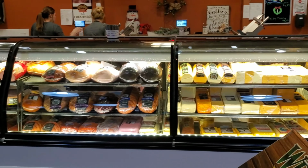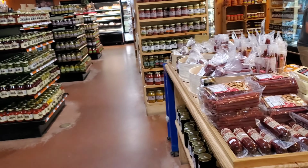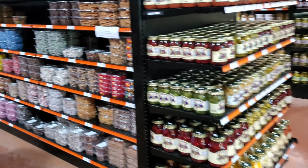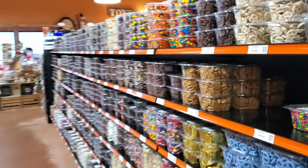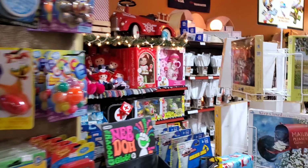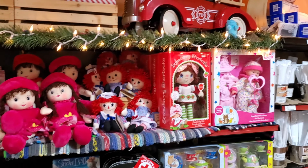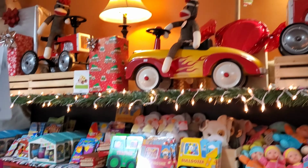Here's the deli section where they have all the meats and cheeses, as you can see. Take you on around the corner here. Here's some more of their candy aisle. This is a great place. We love Yoder's. We certainly do. Toward the front of the store again, they do have a toy section. They've got all kinds of nostalgic toys. They've got Raggedy Ann and Andy. Look at that. Strawberry shortcake. All kinds of good stuff through here.